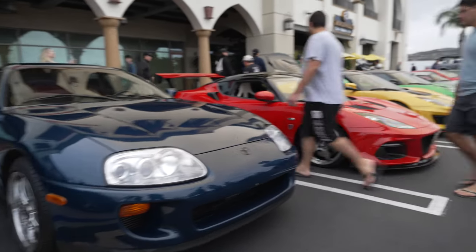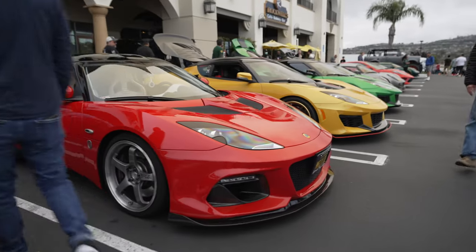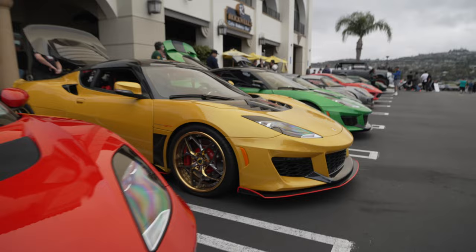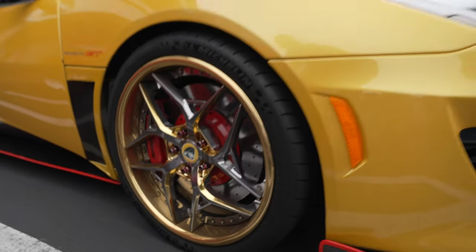Toyota Supra next to a Lotus. Wow, a giant wing. Evora. This is cool, and there's quite a few. It looks like a Lotus Club here. Check out this one. Check out the wheels on this sucker. Oh my.